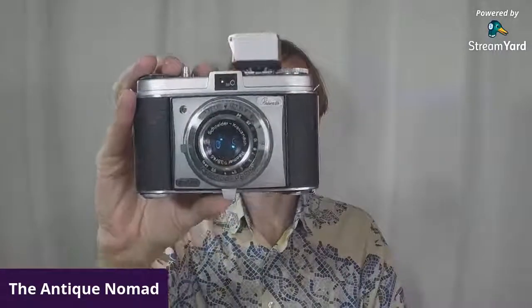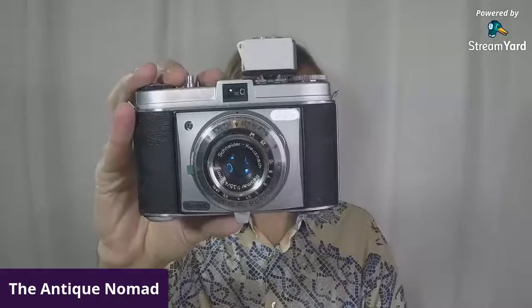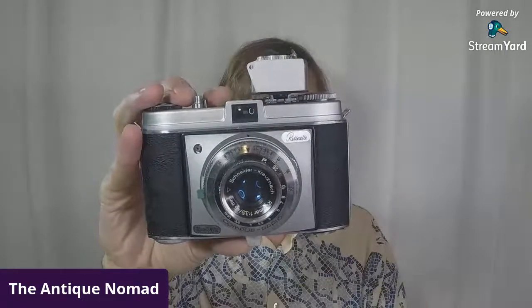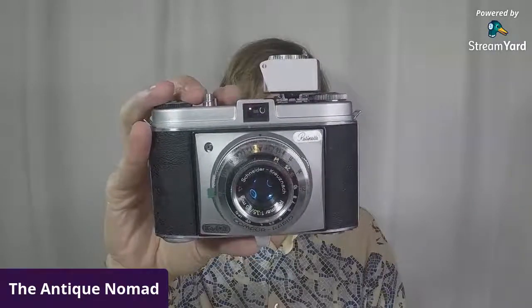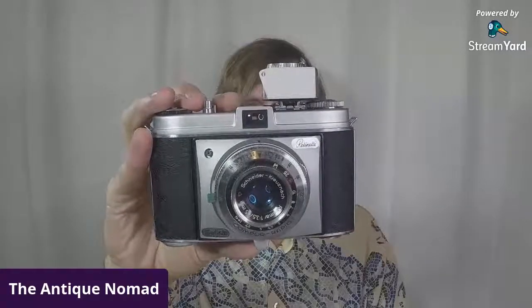And very quickly, Kodak realized that the Germans were making really good lenses, so why beat them when you can join them? So here is a Kodak. This is called a Retinette. This one's probably from about 1940, but this particular one is an anti-astigmat lens, and it is a 35 millimeter camera. And it is really surprising what some of these early 35 millimeters are selling for.